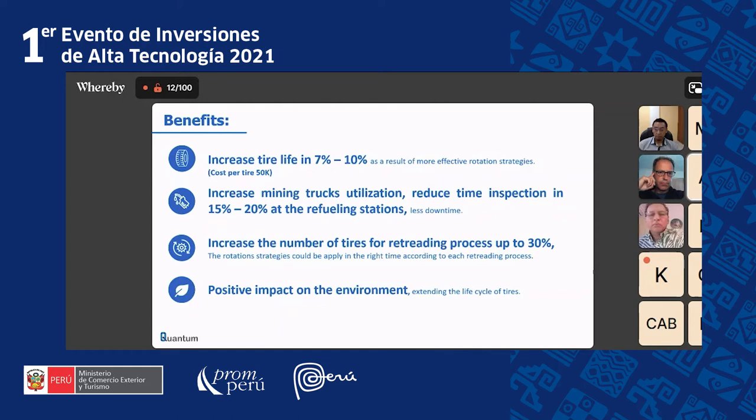The third benefit is maybe typical in Latin America, because a lot of tires are retreaded. We want to increase that up to 30%. And also, not the least important, it could have a very positive impact on the environment. I think that's what we want to share with you. Thank you for your time. Thank you, everybody.